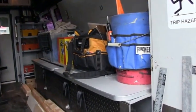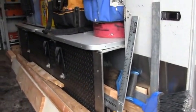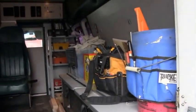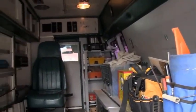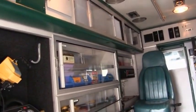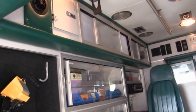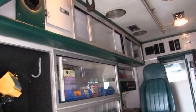Yeah, and it still has all the cabinets and the bench and the seat for the attendant. It's all still right there. And that cabinet space, for the medical equipment, comes in so handy in your job. It really has worked out well. It helps us keep organized and understand what we have in stock and what we need to resupply. And everything stays in place when we're driving, more or less.